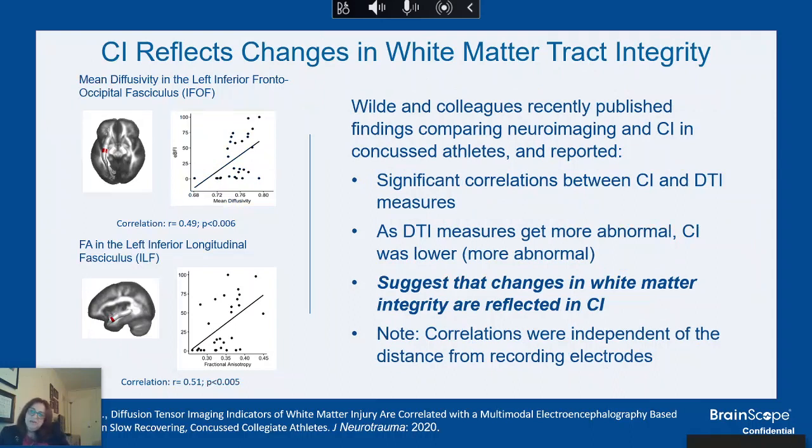Last important fact was the investigation of what changes in CI might actually be correlated with in terms of changes in brain activity. Wild and colleagues recently published findings comparing neuroimaging results in concussed athletes with that of the CI. And they found significant correlations between the CI and DTI measures. As the DTI measures got more abnormal, the concussion index was lower or more abnormal, suggesting that changes in white matter integrity were reflected in the concussion index.